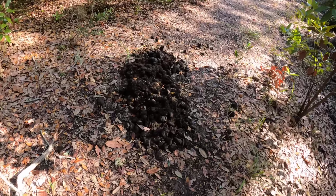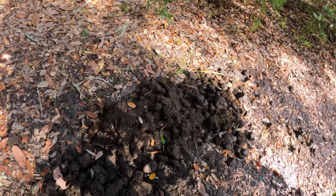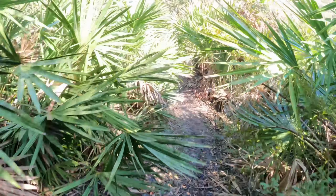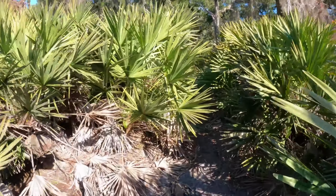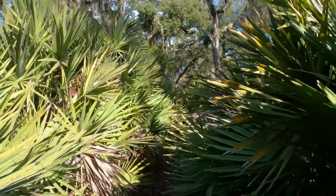Alright guys, this is the biggest pile of poop I've ever seen. I believe this is elephant. Alright guys, we're back to enclosed trail here. Good grief. I'm just glad these things are not sharp. Yeah, none of this is sharp, so that's good.